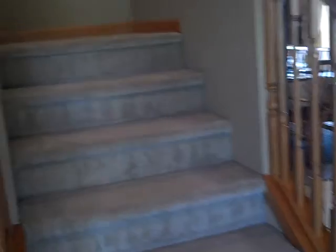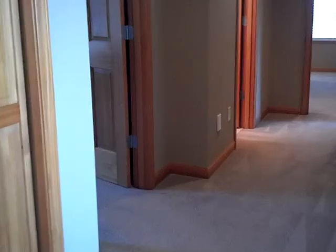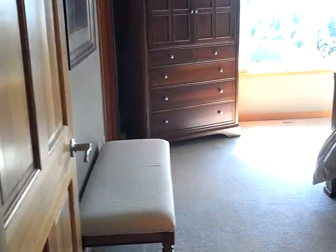Moving upstairs, as I mentioned earlier, all 4 bedrooms are on the upper level. Great for families who have younger children who want to have everybody close by.